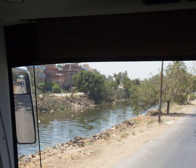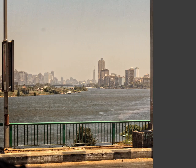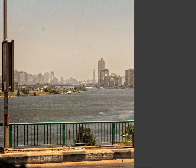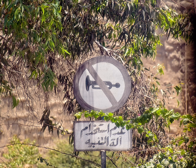Cairo is a filthy place. There's even islands of rubbish in the waterways. There's plenty of water in the Nile by the time it reaches Cairo. Signs often amaze me.